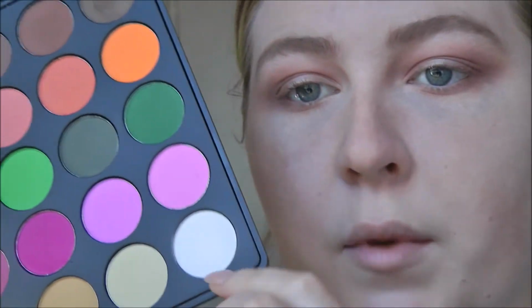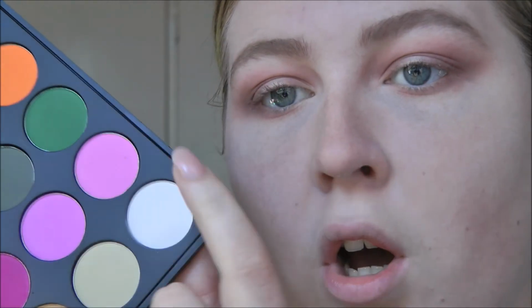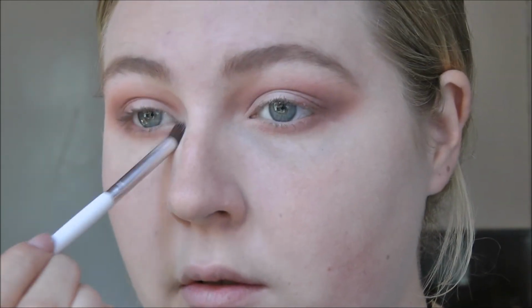And then for the lid, I'm going to use this sort of stark white shade and just apply that all over the lid. And I'm also going to take some of that white shade and place it into my inner corners. Okay, so now the last step is just to add some mascara. I really like how this eye look turns out.